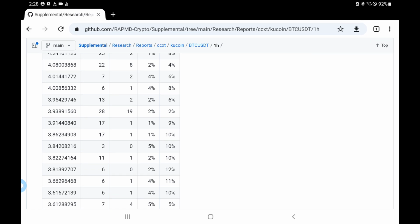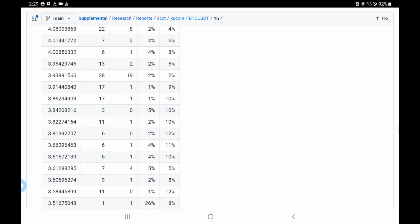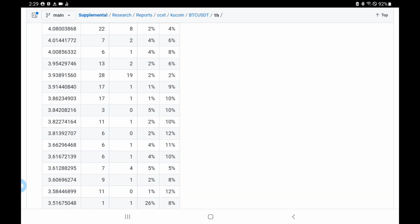Okay, we have a 1-to-1 ratio at 5% take profit to 5% stop loss. It brings in $3.61. But every case prior to that, and I'm checking to make sure I didn't miss any numbers, shows lower take profit, higher stop loss. So let's keep going. All the way down here at $3.51 with this unusual outlier case of a 26% take profit, 8% stop loss.